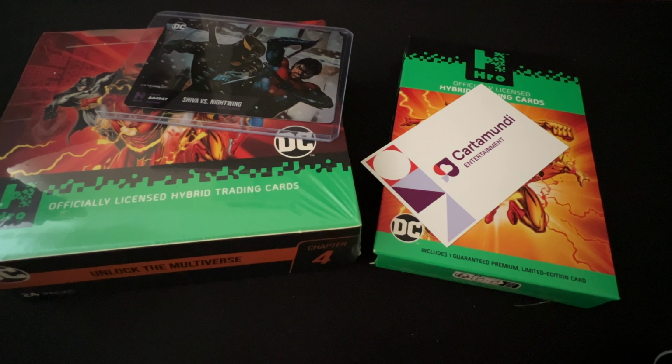So this box says it includes one guaranteed premium limited edition card. Let me just put some better lighting on for you guys, and then you can see it, and we'll get it unboxed. We have light! There we go. Right, so this is all the packs that come into this particular booster box. You get four packs. Just look at the artwork on there.